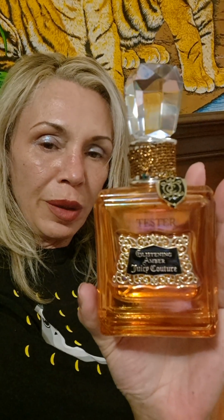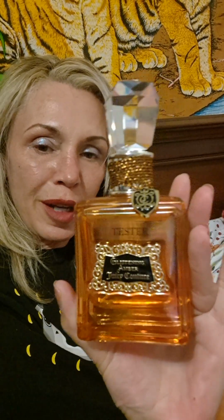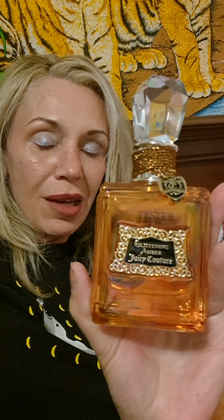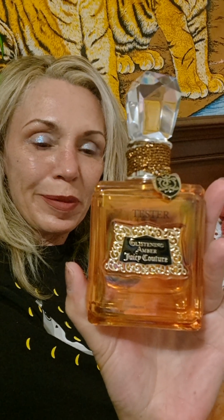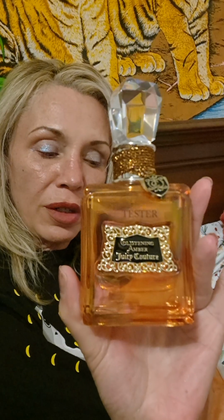But I definitely get the raspberry and frangipani, so I just think this is going to be sexy in the summertime. Summer is my favorite anyway. I mean, I appreciate all seasons, but summer is my favorite look. Just imagine this on a sexy tan in the summertime with that raspberry and frangipani, and then that nice incense just swirling around on vanilla and amber, and cashmere wood it has too. Yeah, this will be good in the summer. I'm looking forward to trying it.